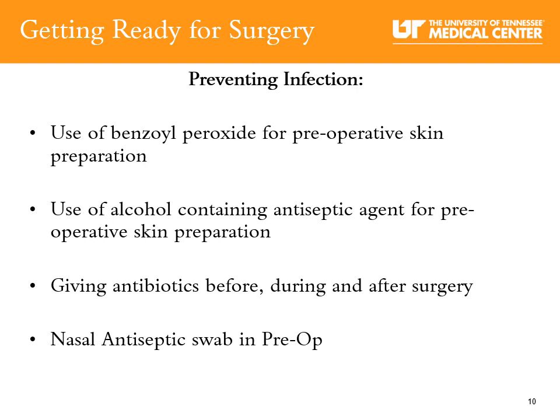Preventing infection. Here are some of the ways that we prevent infection. With the use of benzoyl peroxide for preoperative skin preparation. We also use alcohol-containing antiseptic agent for preoperative skin preparation. We give IV antibiotics before, during, and after your surgery. And also, you will receive a nasal antiseptic swab right before surgery.